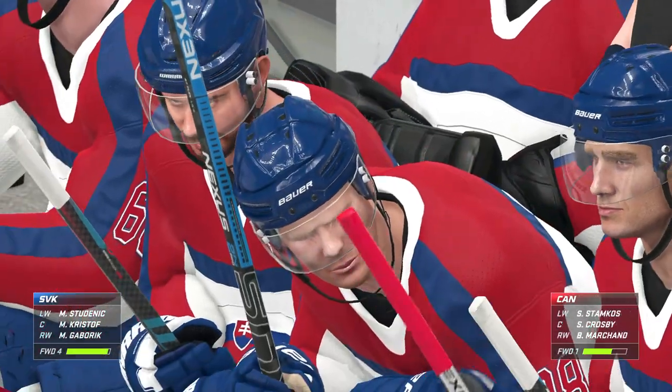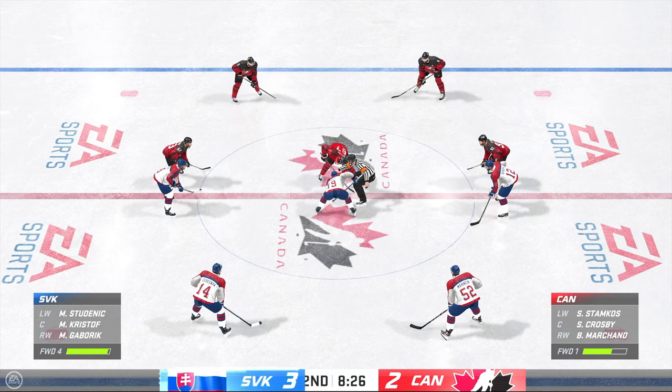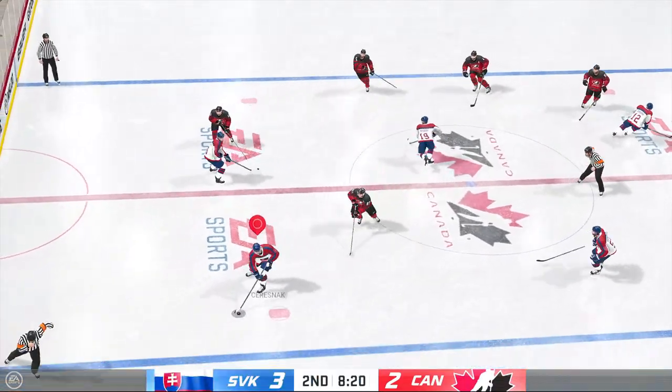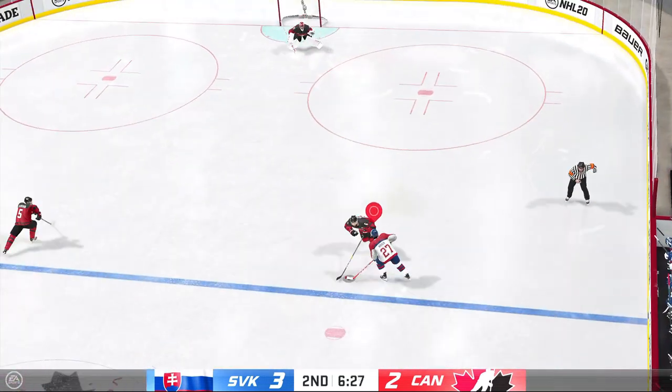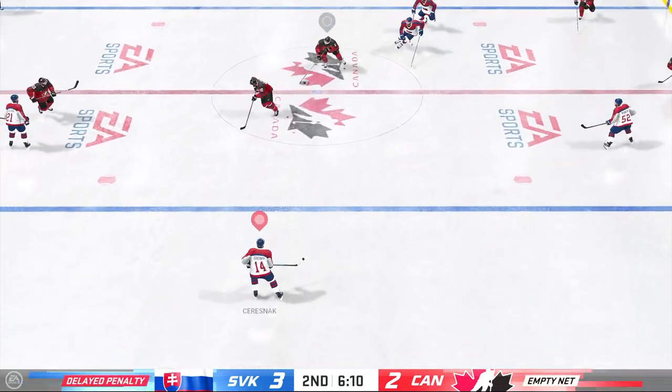Slovakia's hard work pays off. They've gone up by one here in this second period. Even though it really shouldn't matter, it does change the way you play the game. Now that you're in the lead, you can dictate the pace of the game. Headman pass. There's the collision. Taken down, and the officials caught it.